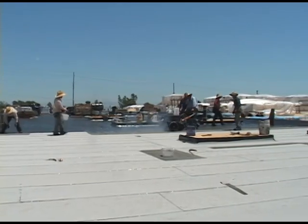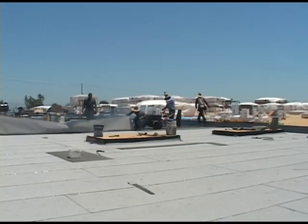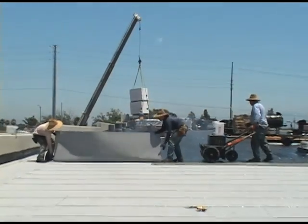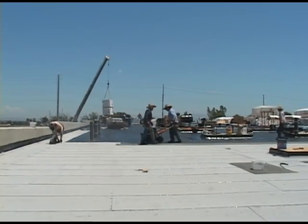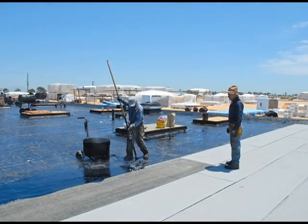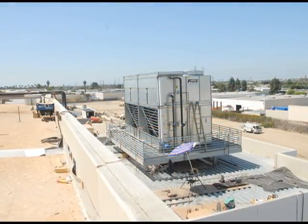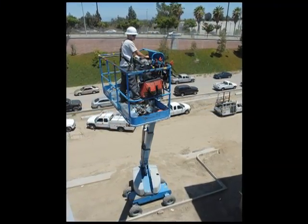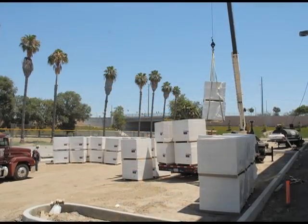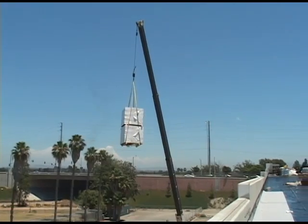In the areas where we don't have a single ply PVC roof, we use a 4-ply built-up roof with tar and granulated paper. We have full-time roofing inspection, third-party inspection at this time. We have the cooling tower, which was part of the overall refrigeration package for this project. Literally hundreds of sheets of foam was brought up to build up all the different layers required over the freezers and the cooler.